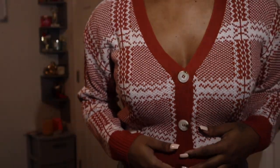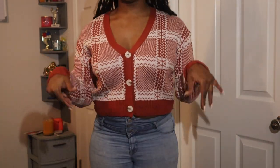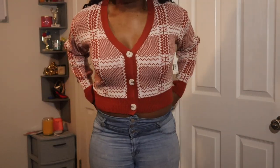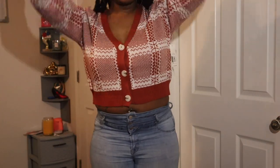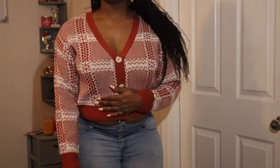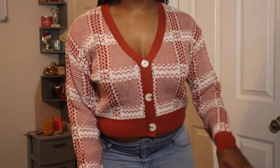Alright, so this is the other little sweater cardigan type situation. Same thing. Pull the pants up, it's work appropriate. Pull the pants down, lift your arms up, it's not work appropriate. Here we go. I hope y'all can really see the back. Okay. Focus. All right, I'm about to put on the pants, y'all.